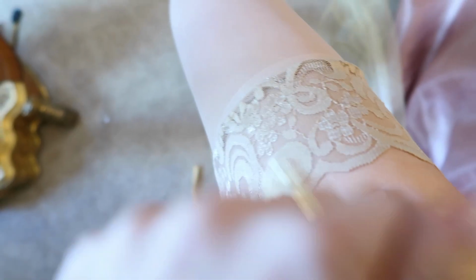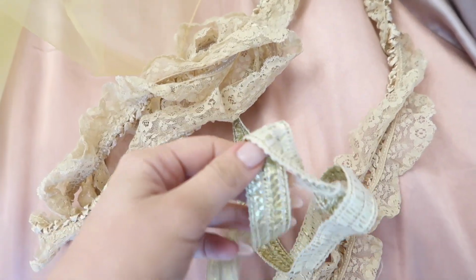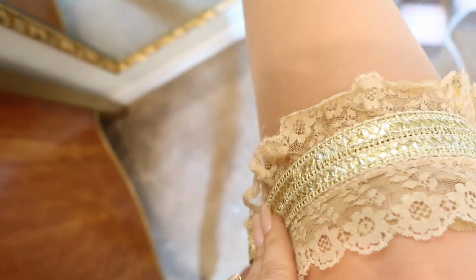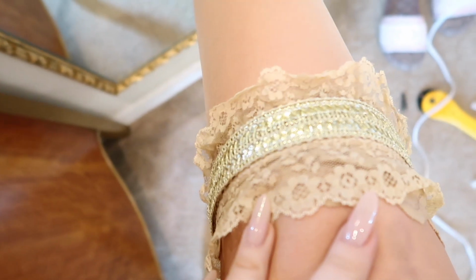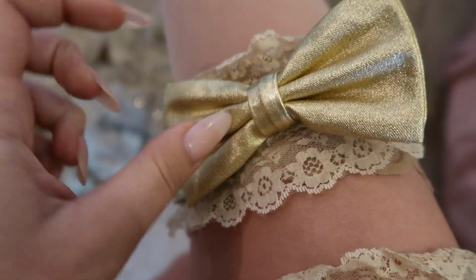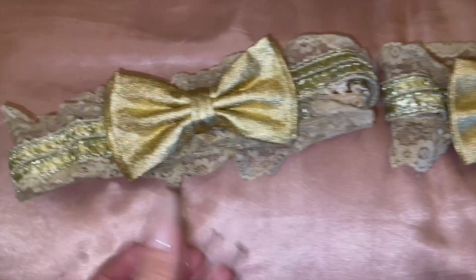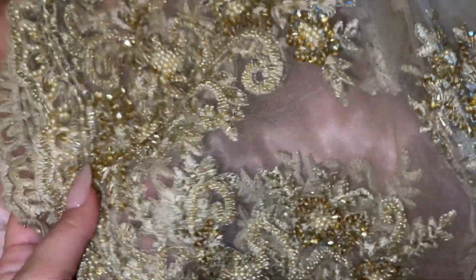For the stockings, you can see the stockings have this lace. That's not cute. So I went ahead and glued other lace onto it and then glued a little gold band around the center. So it's kind of like a fancy garter. Then I took the bow ties, love these. I just went ahead and removed the string on the back. And then I just hot glued that right onto the center there to create a kind of little formal garter belt look that I'm going to be able to wear over the stockings. It's going to look like it's part of the stocking. It's genius.